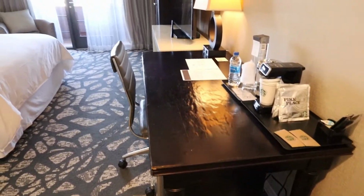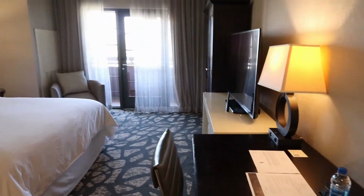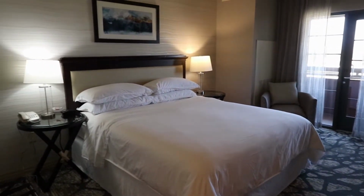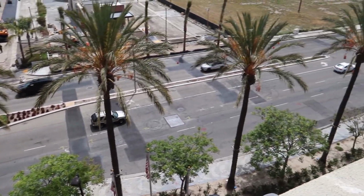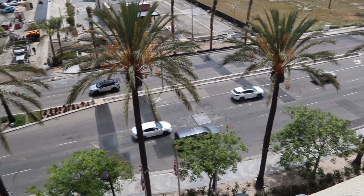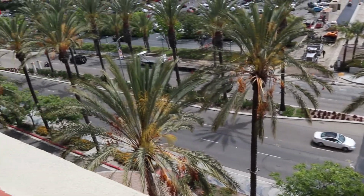Now let's do a tour of the room. The room itself is quite nice, but it's not that large. The balcony actually faces a busy street, so I could hear some of the car noises and the construction that was going on across the street. Maybe you've even noticed that in this video.